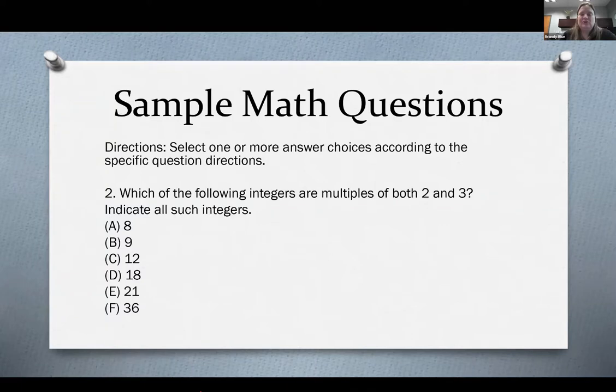So we've got C, which is 12, yep. D, which is 18, yep. Is there any others here? 36, yep, F. So again, for it to be a multiple of both 2 and 3, it needs to be a multiple of 6.